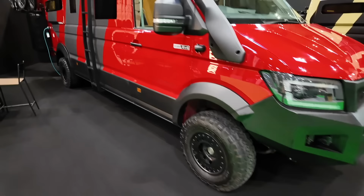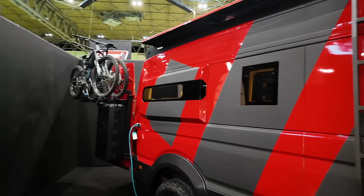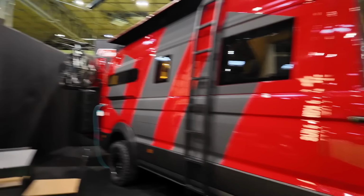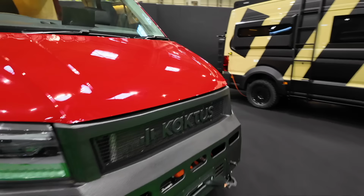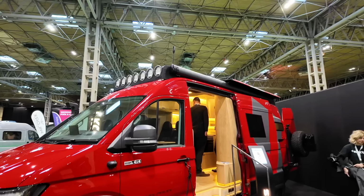I like the ladder on the side as well. That is cool. What a setup. Look at that rack on the back there. That is so cool. Those wheels are massive. It's got a lift kit on it. Oasis 4x4, this is called. Look at the snorkel as well and the lights along the top. That is incredible. I like the red as well.